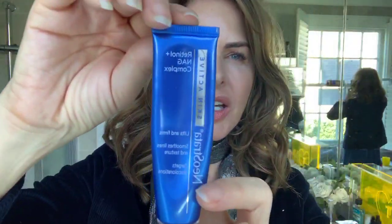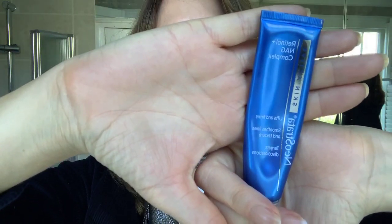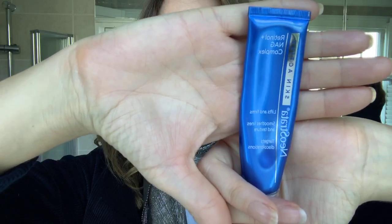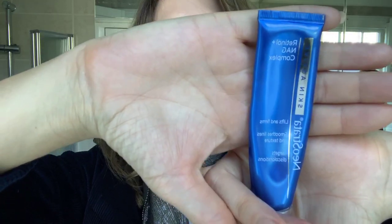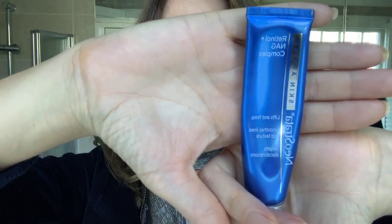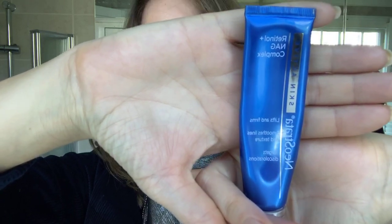The next one is a Neostrata, and it's NAG. Such a weird name, this NAG, but NAG complex, and it's got retinol in it, and it's got neoglycosamine in it, which has firming benefits. So it's not just retinol. It's got 0.5% pure stabilized retinol, and it would gently exfoliate the skin.